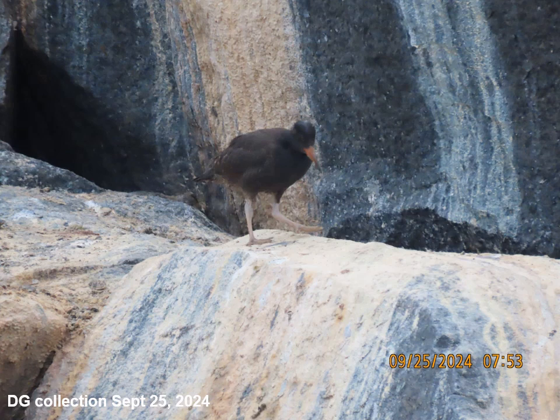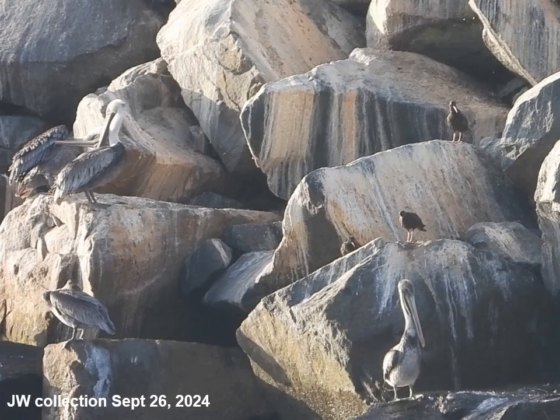September 25th. Sure getting big. September 26th. Getting crowded. Pelicans came in, and they were sharing habitat with a lot of brown pelicans. September 27th. Now, this was an interesting day.